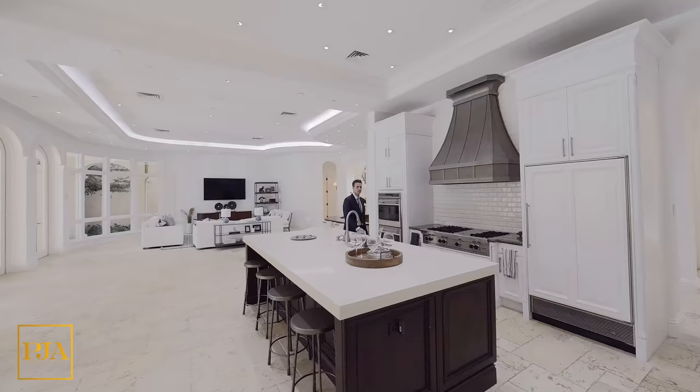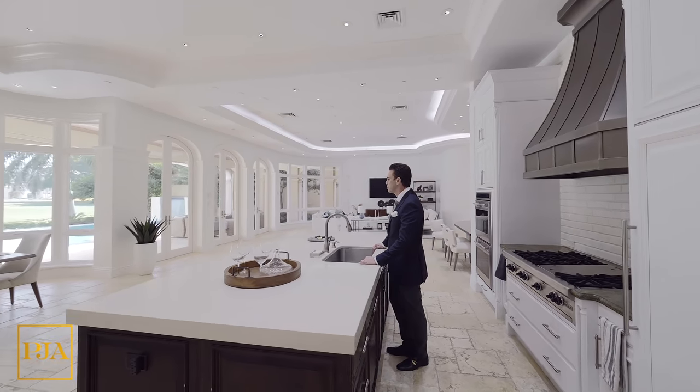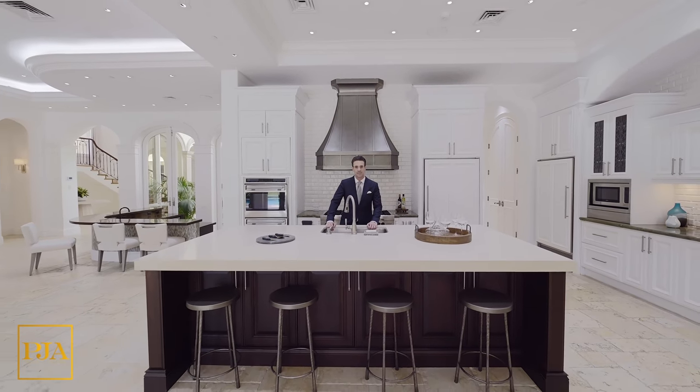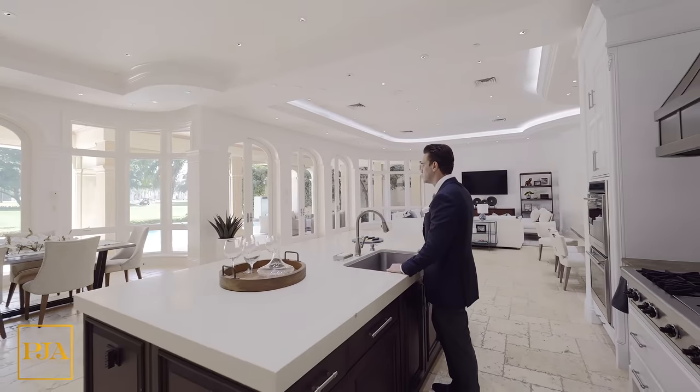Straight ahead is the hub of this area. If you're into cooking, you'll enjoy that it's a designer chef-inspired kitchen. It has custom cabinetry, imported granite, and two-tone differences in its cabinetry, highlighted by the center island.